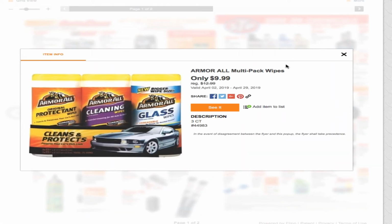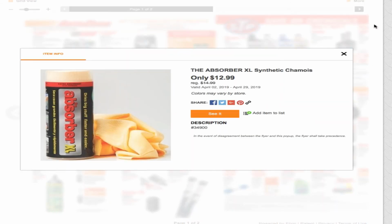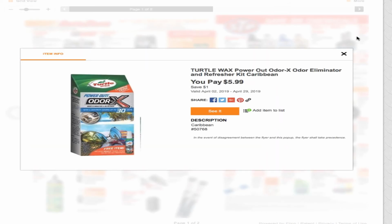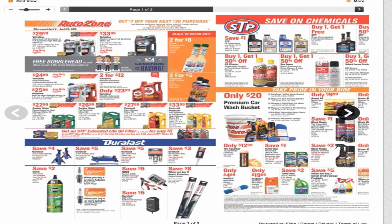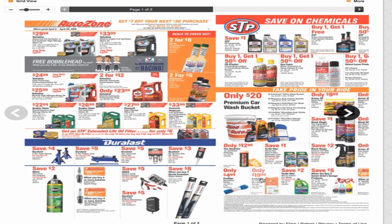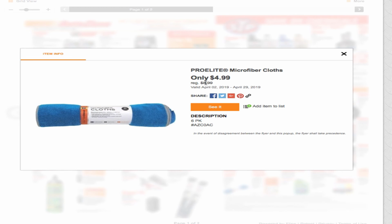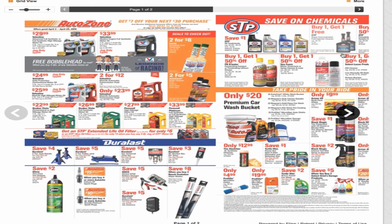Armor All multi-pack wipes, $9.99. Observer XL, $12.99. Turtle Wax, $5.99. Black Magic Intense Wet and Dry Spray Aerosol, $7.99. Got some microfiber cloth, $4.99. ProLite 50-pack microfiber towels, $19.99.